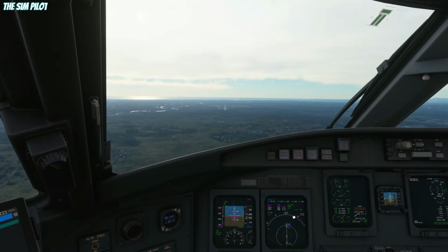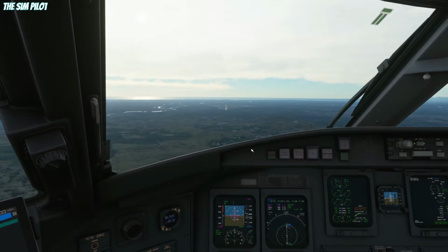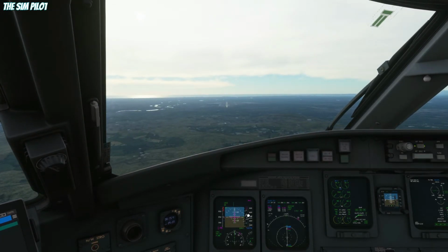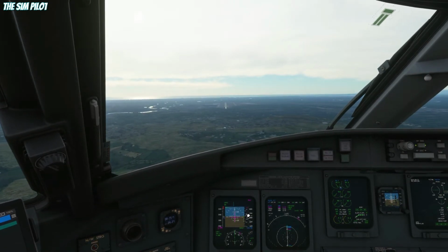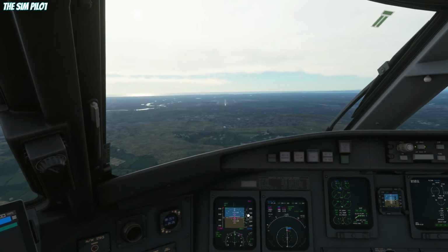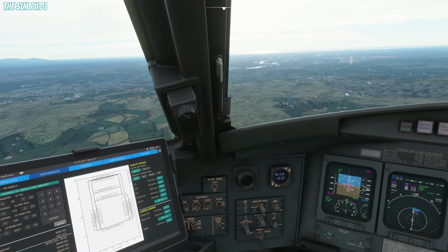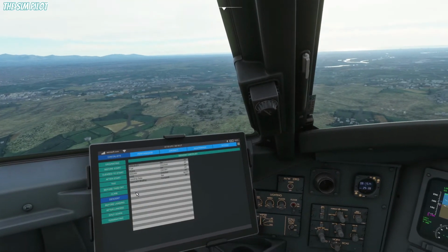There we go, we are now slowing. We are still looking good. We'll deploy flaps, we keep deploying flaps. Flaps 20 is deployed, and now we are slowing. Flaps 30 deployed. And we'll go to the performance page, set the approach speeds, and we'll take a look at the landing checklist.